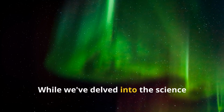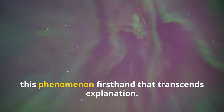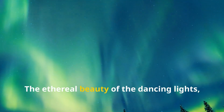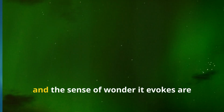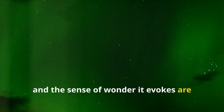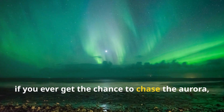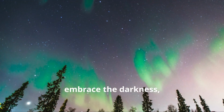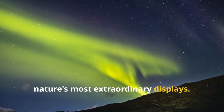While we've delved into the science behind the aurora, there's a certain magic to witnessing this phenomenon firsthand that transcends explanation. The ethereal beauty of the dancing lights, the sheer scale of the display, and the sense of wonder it evokes are truly unforgettable. So, if you ever get the chance to chase the aurora, don't hesitate. Venture north, embrace the darkness, and prepare to be amazed by one of nature's most extraordinary displays.